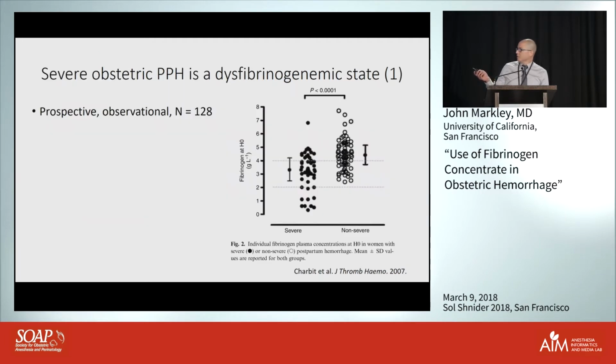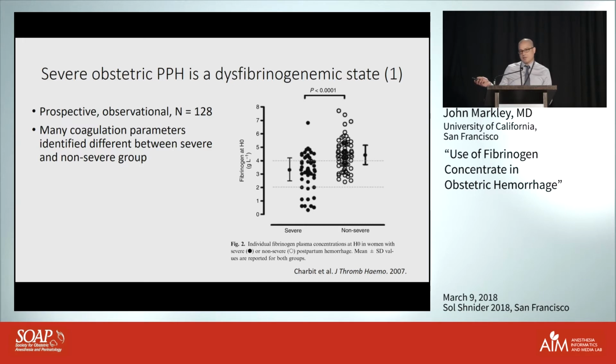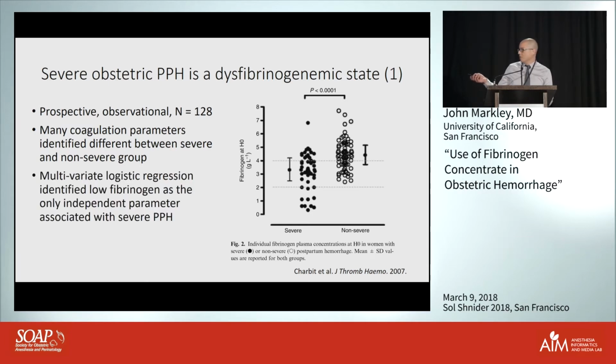What you see in at least severe postpartum hemorrhage is what's known as a dysfibrinogenemia. This is a slide that Dr. Butwick showed a couple of talks earlier, but this was a prospective observational trial where they compared non-severe postpartum hemorrhage to severe postpartum hemorrhage. And they identified many coagulation factors that were different between the 2 groups, but the only independent parameter associated with severe postpartum hemorrhage was a low fibrinogen level, and this is through the multivariate logistic regression modeling. Here you can see that in the non-severe postpartum hemorrhage, average fibrinogen level is around 450. In the severe group, it's around 350 milligrams per deciliter.